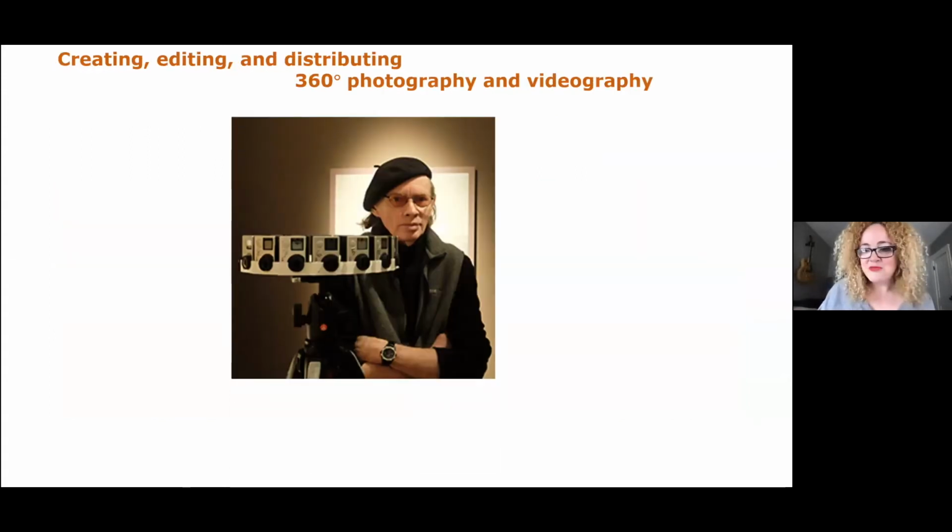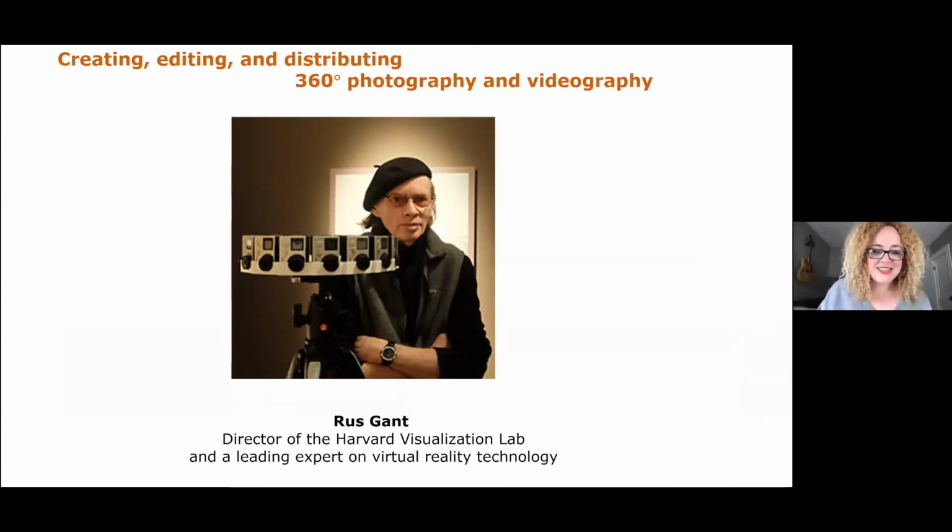So then, we enter Russ Gant. He is the director of the Harvard Visualization Lab, and he's a leading expert on virtual reality technology, and just an amazing all-around artist and entrepreneur. I had the good fortune of getting a tour of the lab space at Harvard with Vladimir, and Russ made the mistake of giving me his cell phone number and his email, and I started pestering him with questions. How do you do this? Where do I find that? How do you create something? How do you create content for 360?